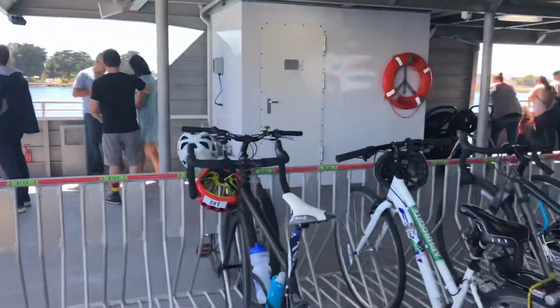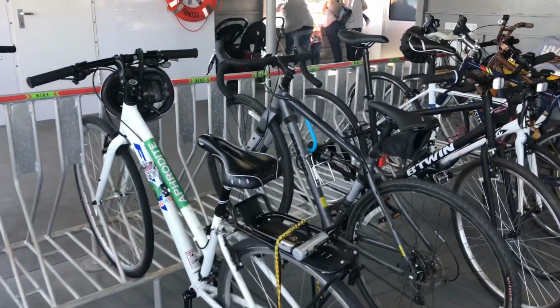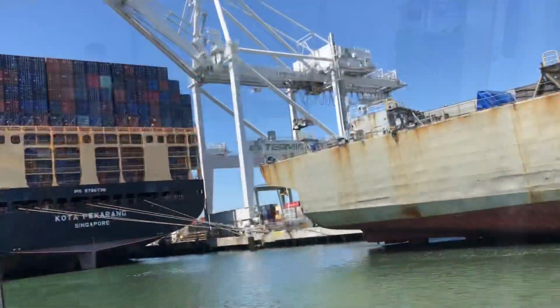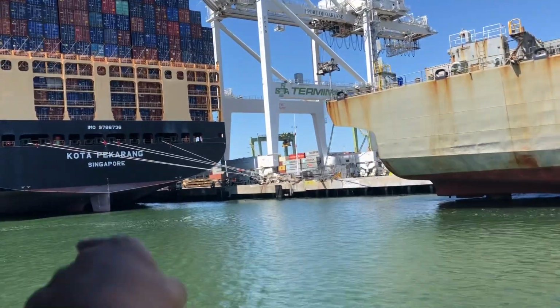You see the bicycle rack, guys? That means if you want to ride your bike in San Francisco, you can. No worries. Look at that ship. It's from Singapore.